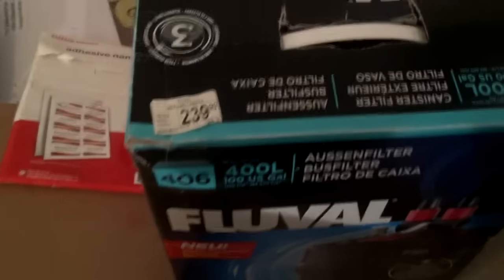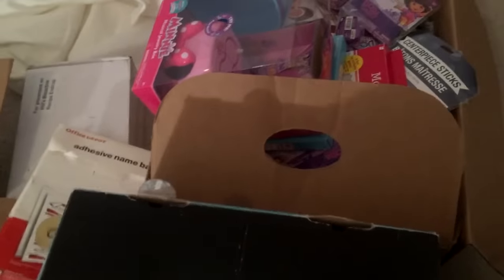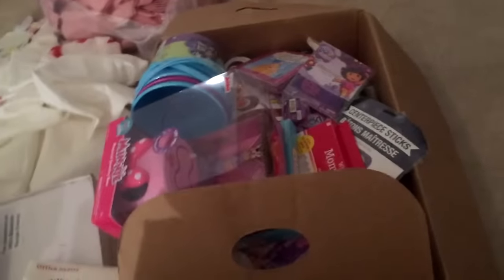Found this pump. $239. And there. What it is. It's never been opened. Or used, actually. So somebody would want that.